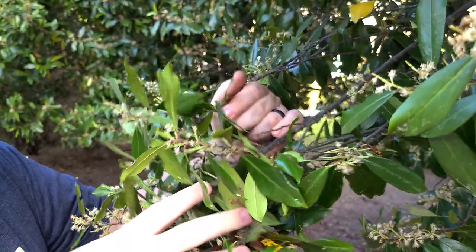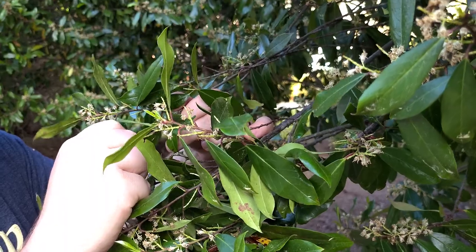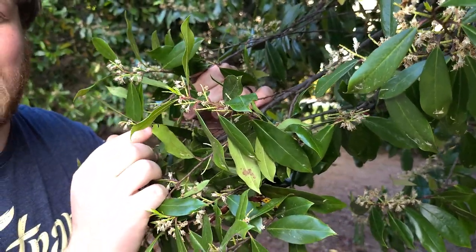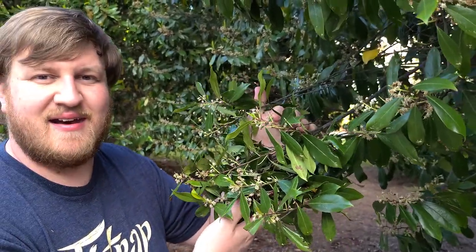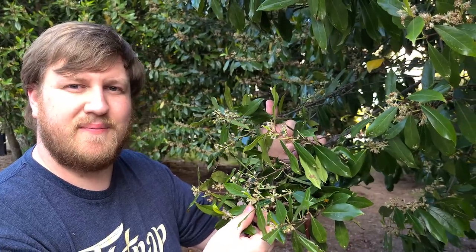And a fun thing about Prunus caroliniana is that if you scratch the bark off at the tip of the new growth and you sniff it, it smells like maraschino cherries. As opposed to the black cherry, which smells like cyanide, which is not great. So this one smells really good. Black cherries smell really bad. So yeah, Prunus caroliniana in the Rosaceae family, also known as the Carolina cherry laurel.